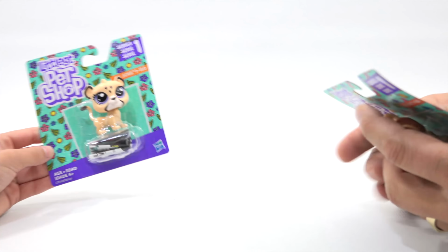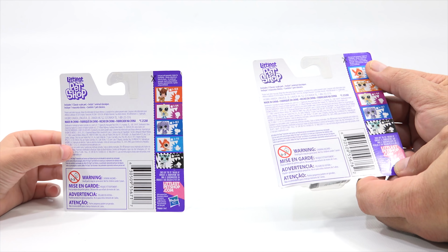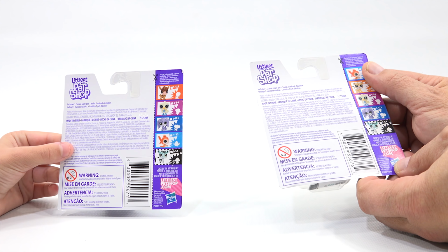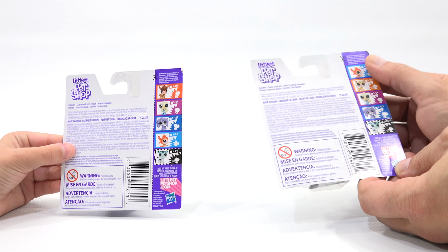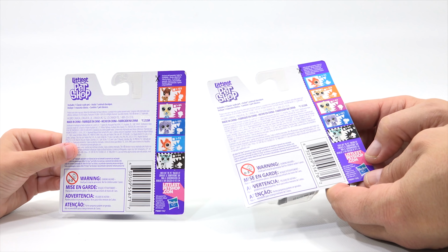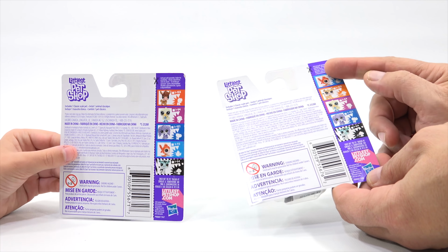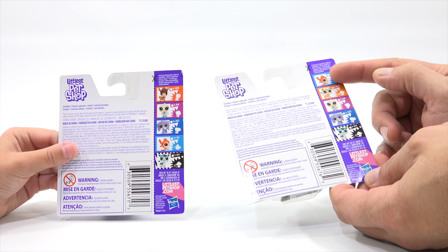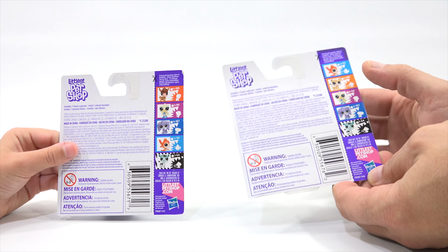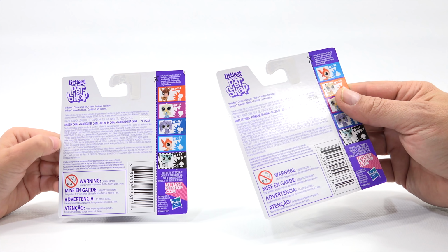All right, so let's see the back. I'm trying to figure out what this was here. It says each pet sold separately, but they want you to cut this off and then check out the pet tracker. Okay, I get it. So you use it to check your little pets off. So I have some that you don't have listed, and you have some that I don't have listed, right? Okay, and then just a little bit more information down there. So it includes one classic pet.